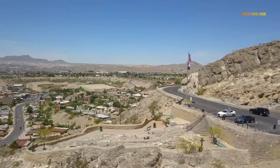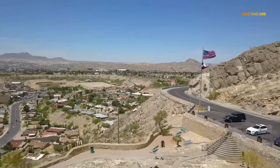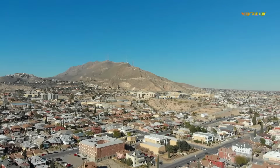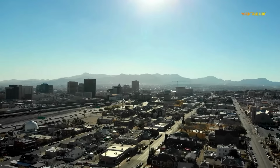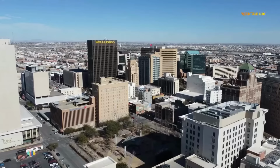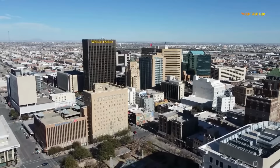El Paso lies at the western tip of Texas, where the state borders Mexico and New Mexico. The area was initially inhabited by indigenous peoples. Spanish explorers and missionaries arrived in the late 16th century and had a huge influence on the region's culture. The name El Paso means the pass in Spanish. It refers to the passage through the Franklin Mountains, a natural gateway between the Rio Grande Valley and the Great Plains.